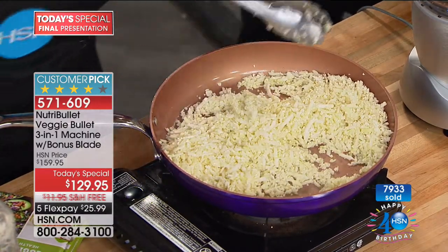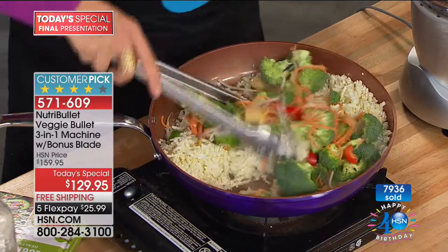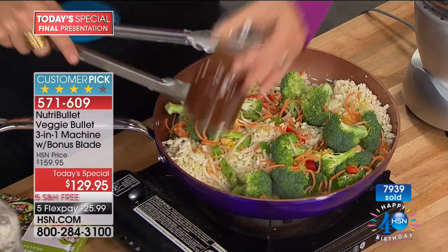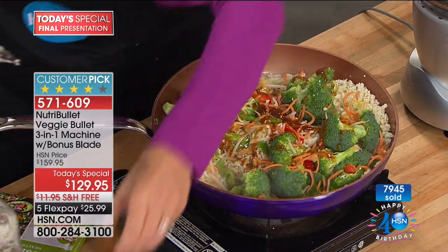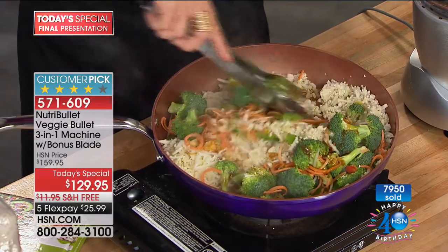Now, I've just simply added it in here. You're gonna be able to add all the toppings. You can do your chicken. Here we've got broccoli and carrots that we were able to saute up. And in a matter of seconds, you're gonna have the most amazing stir fry. And I would really have this go head to head with any restaurant style stir-fried rice.